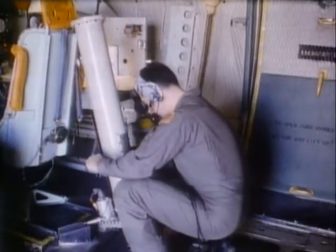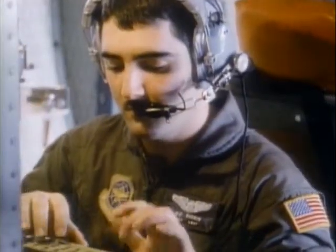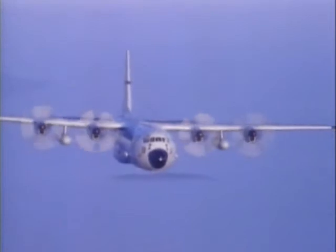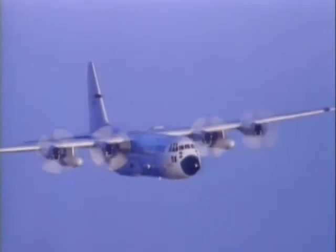We release the sonde into the atmosphere, and it free falls with a parachute, sends back pressure, temperature, and humidity. From that, we take the data, analyze it, and then send it back to the hurricane center. Everything's done in a real safe manner. In over 100,000 flying hours, we've never had a major aircraft accident.